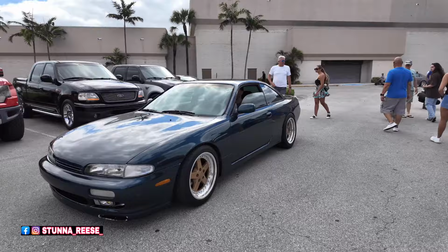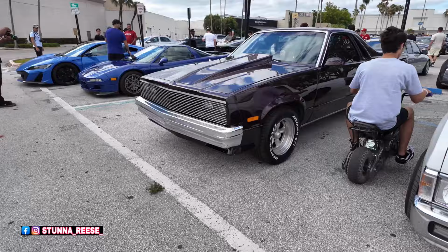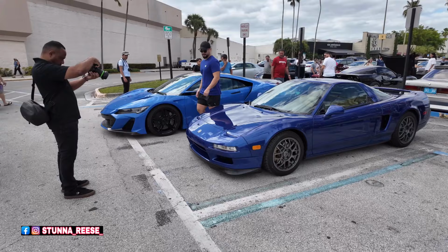Had one of them too, red. Bought it for a beater. Elko. Alright guys, gonna be our conclusion, man. Two Acura NSXs, the first one and the last one.